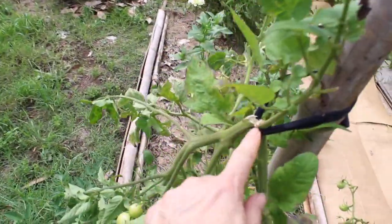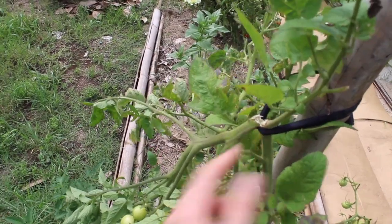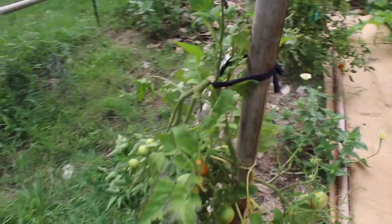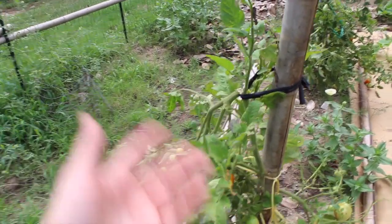This snapped right here, but tomatoes are so amazing that it's probably still going to finish off these. I could probably hook it back up, but it's already broken, so I'm just going to let it do its thing.